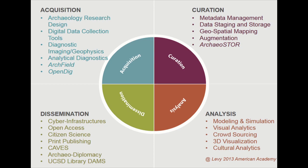It's funny, we normally have that earwig chart for data lifecycle. This is the cyber archaeology version of that, and it follows a lot of our same beliefs. They go out in the field, acquire things, curate it, analyze it, and then disseminate it. And I've put a couple places in here where the library ties in. The metadata management and data staging and storage up on the top right in curation, we're involved there. Then in dissemination, I'll show you the flow on this in just a little bit.